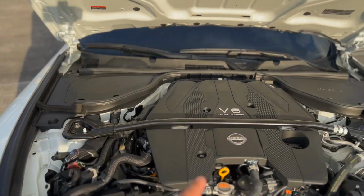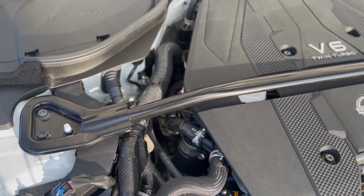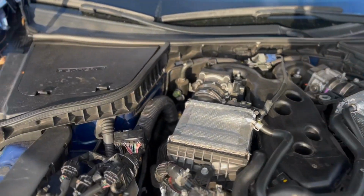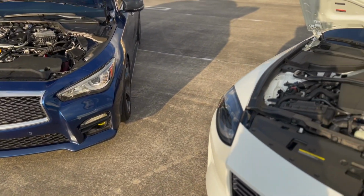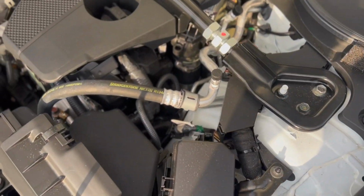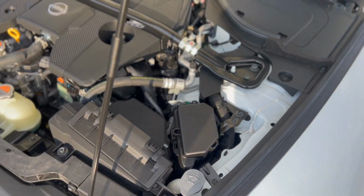Comparing space, the Z is definitely a little tighter. As you can see, look at the gap here between the engine and the firewall, right there. Then over here, it's much wider. The major difference between this engine and that engine is that this one comes with the new revised turbos. These turbos have electric bypass valves integrated into the housing themselves. You see them right there. So other than those turbos, you can't really see much of a difference.